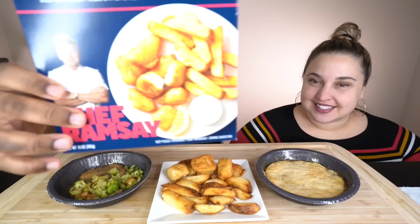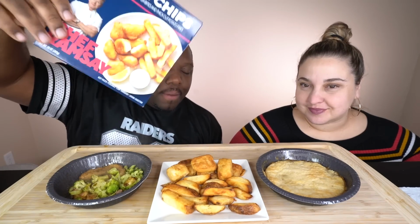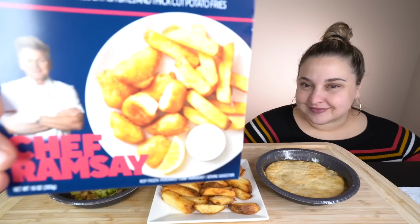I do have to say something, though. This is false advertising for the fish and chips. Do you guys see something that's missing here on our dish, but it's right here? Tartar sauce and lemon. Yes. And a lemon. That's true. Come on. So now we have to resort to ketchup because we don't have tartar sauce or lemon.